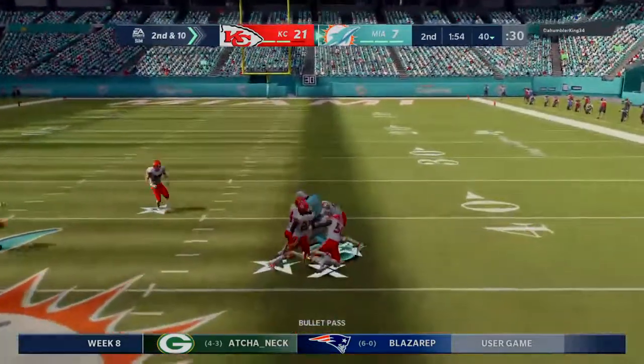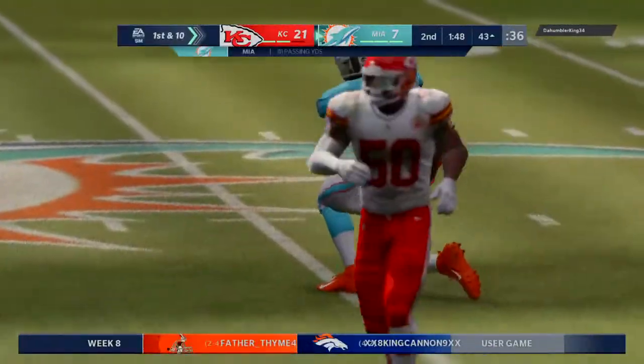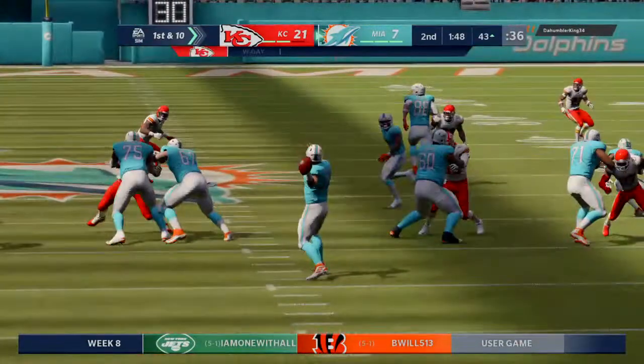Tagovailoa working out of the gun. That's complete to his tight end, Mike Gesicki. And he'll be brought down with a first down as the tackle's made at the Chiefs' 43. 18 big yards on that one, and a Miami first. 3-yard line.